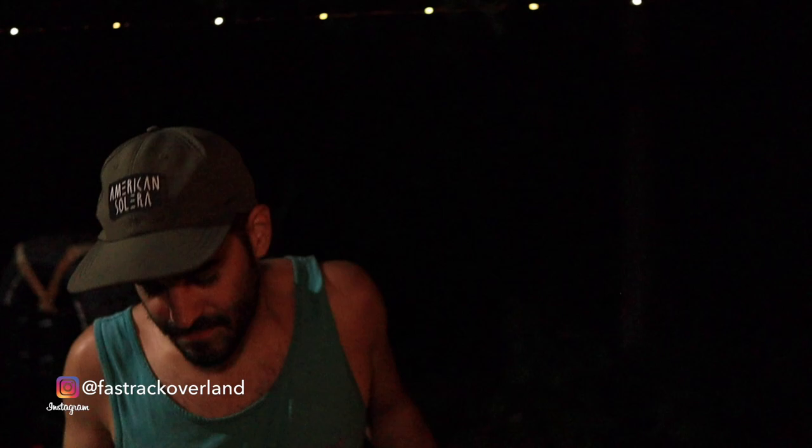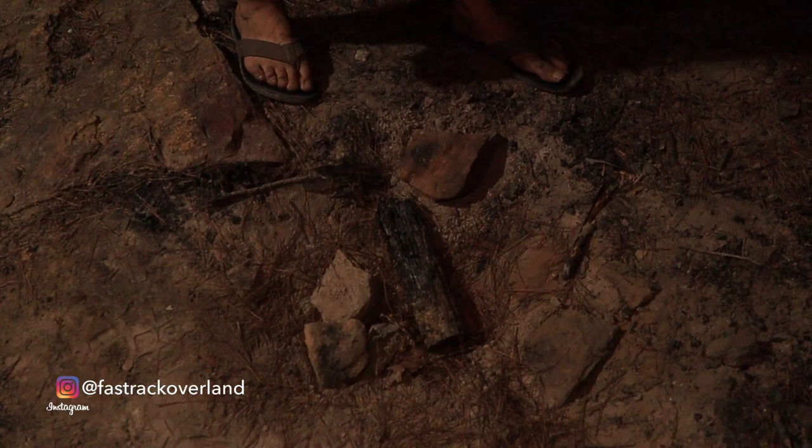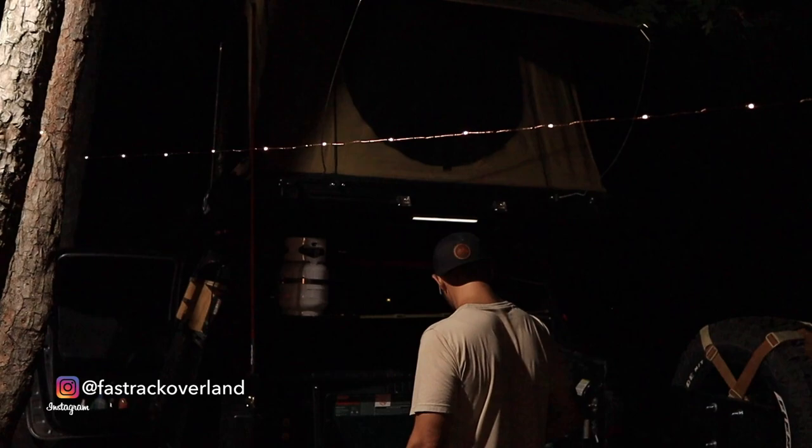Whoa, there's a root there. Almost. Actually, it's not a root. I'm sorry, I lied to you folks. It's a rock. I think it's a fire pit, actually. So it used to be a fire pit. Looks like it was a fire pit. Hey, looks like it did. I thought you put up green lights, Paul. I had not put them up.